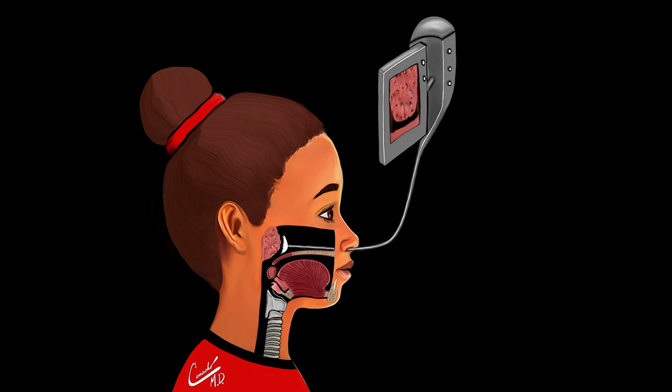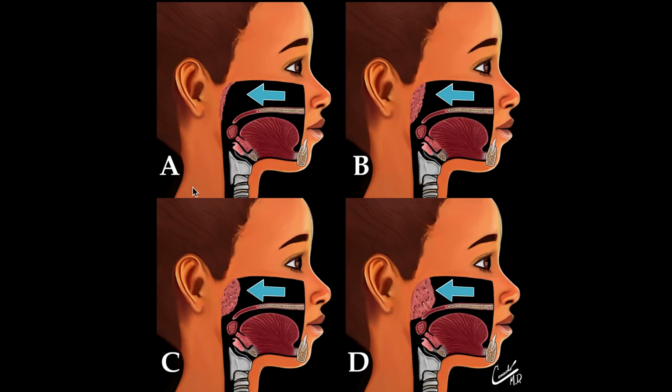The other way is to see an ear, nose, and throat surgeon. This is a handheld device that is placed into the nasal cavity. There's light at the tip that shines onto the adenoids, and the surgeon can view it in the screen. A is very small, B is medium-sized, C is large adenoids, and D are very large. The closer you get to having very large adenoids, the more likely the child is going to be mouth breathing.